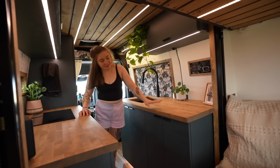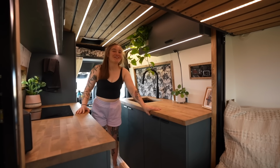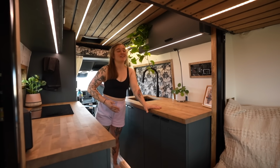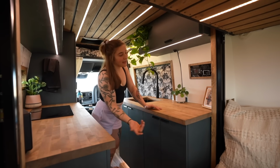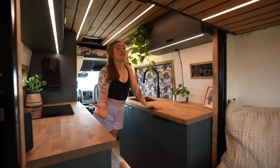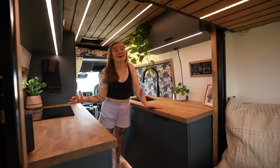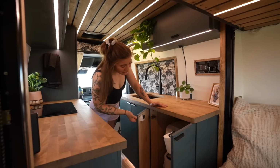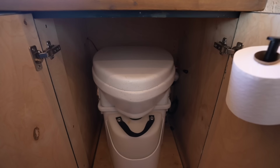Next to my sink in these 2 drawers is my toilet. Great having a toilet. My first van didn't have one, and you make do, but it definitely is something. Having a toilet makes it feel more like home and allows me to be a little bit more off-grid and a little bit more self-sufficient. Like, I don't need to go to Starbucks in the morning to go number 2. So it's great. It's a Nature's Head composting toilet. Doesn't smell at all.